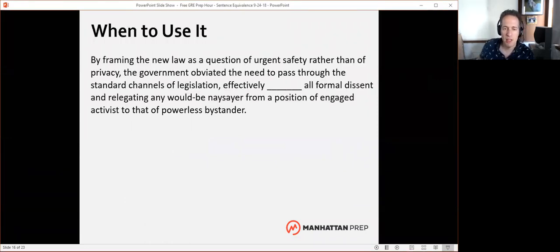So one place where we might use it, you look at something like this and you go, wow. By framing the new law as a question of urgency or safety rather than of privacy, the government obviated the need to pass through the standard channels of legislation, effectively blank all formal assent and relegating any would-be naysayer to a position of bystander without power. Right. That's pretty heavy.